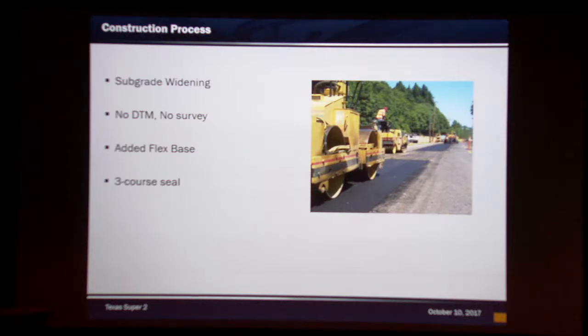We did on this constructing it, which I was also involved in the construction process. We used subgrade widening. We didn't have a survey, a digital terrain model or anything like that. It was a quick and dirty energy sector funding. Get the plans out. Design as best you can, get the plans out and construct it. And we were able to do that. With some success. We had some challenges, but the overall product did come out as intended.